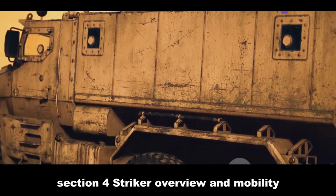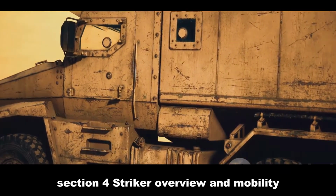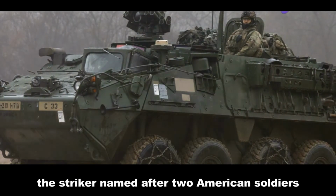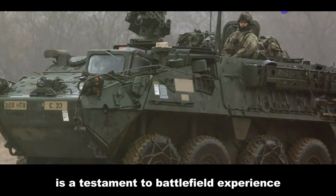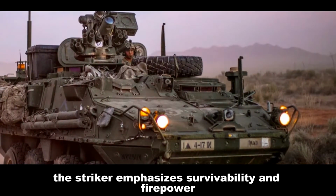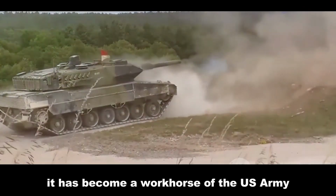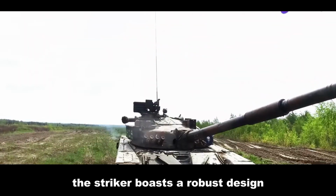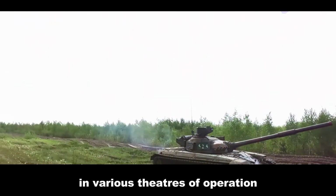Section 4. Stryker. Overview and mobility. The Stryker, named after two American soldiers who posthumously received the Medal of Honor, is a testament to battlefield experience. The Stryker emphasizes survivability and firepower. It has become a workhorse of the US Army. The Stryker boasts a robust design. This design has been battle-tested in various theaters of operation.